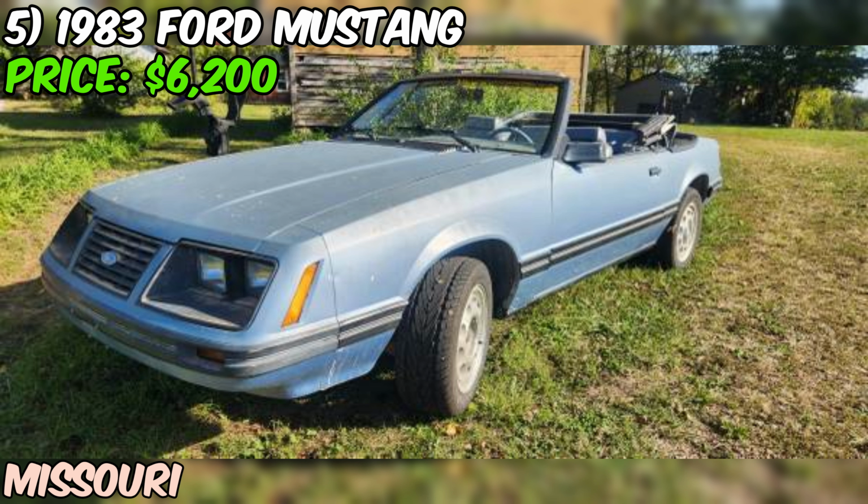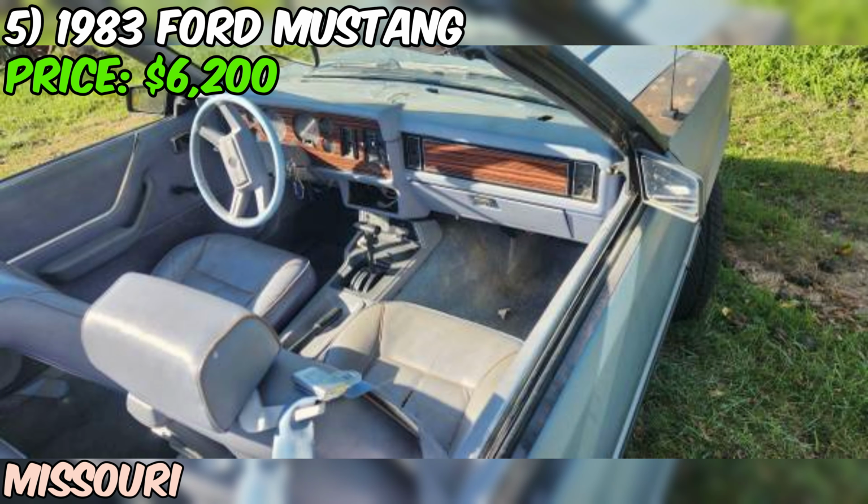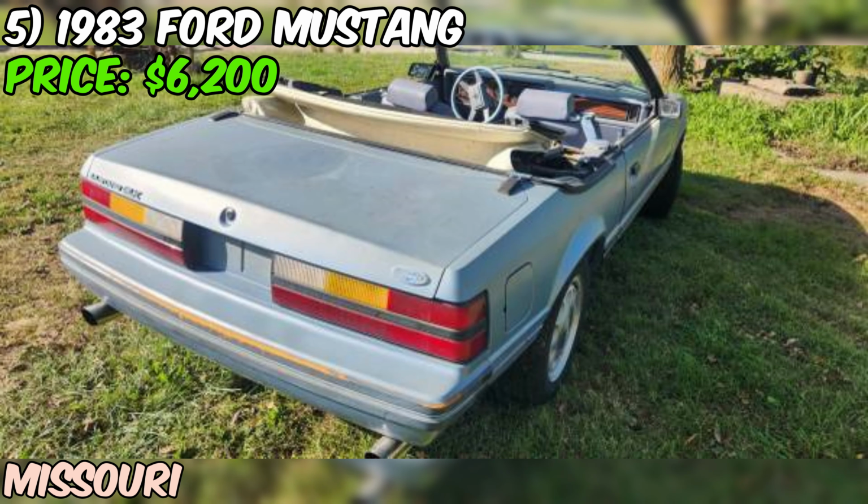Number 5. We've got a 1983 Ford Mustang convertible that's looking for a new home on Craigslist. Now, before we dive in, let's talk about the price. The seller is asking $6,200 for this Mustang. That might seem like a lot for a car that's almost 40 years old, but when you hear about all the work that's been done, you'll see why it's priced the way it is.